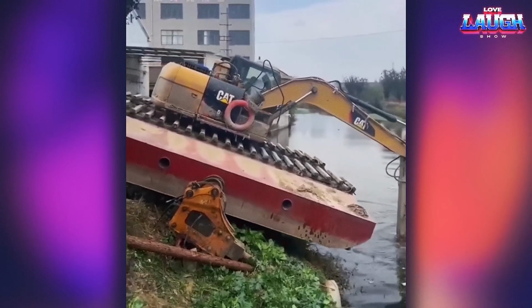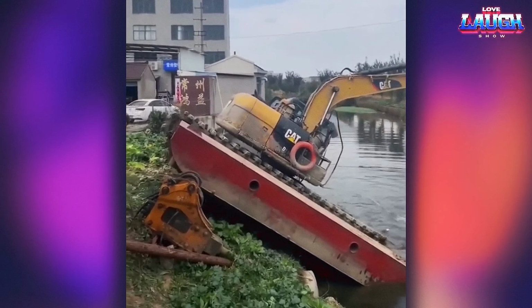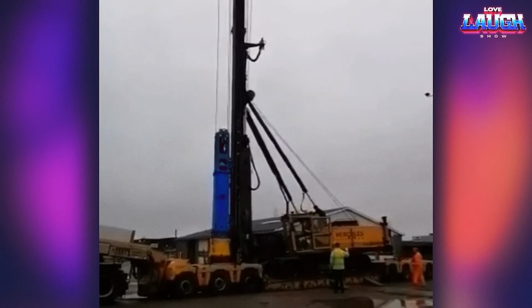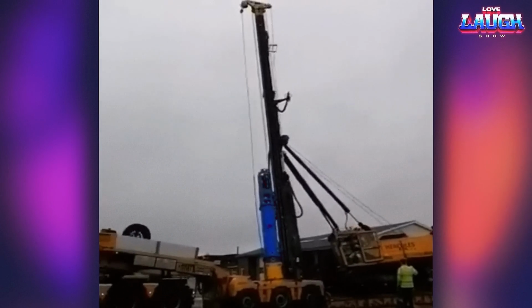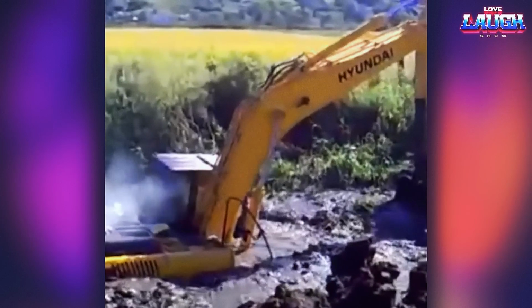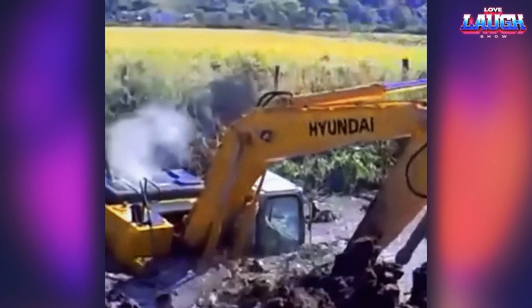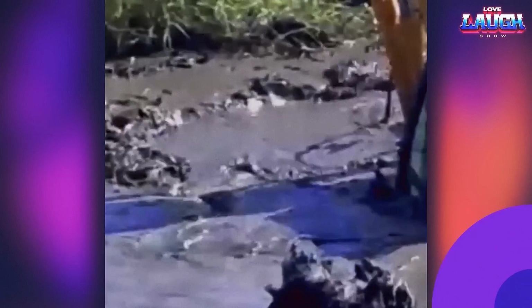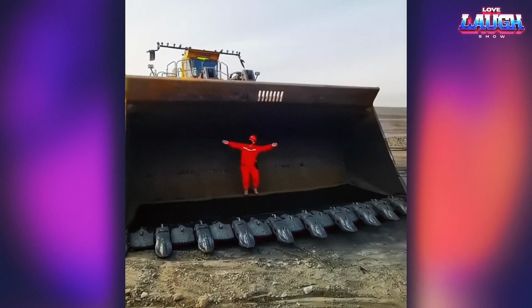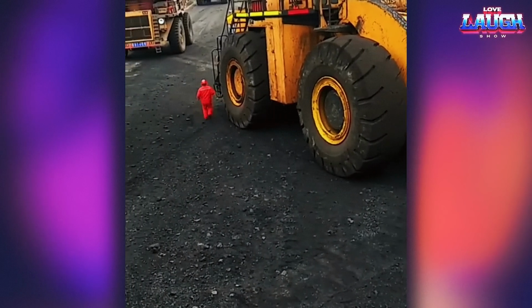The Caterpillar 320C water excavator is a versatile and powerful machine designed for underwater excavation and dredging projects. Looks pretty hopeless. I wonder if this machine managed to get out of such mud. I love videos like this because they do a great job of conveying the feel of the size of the machine. You just look at that size in front of a person.